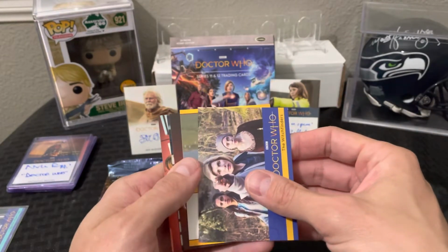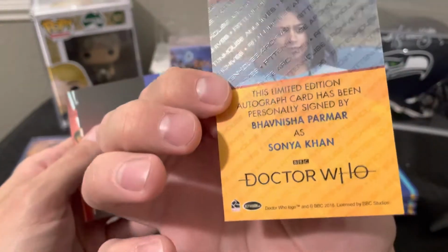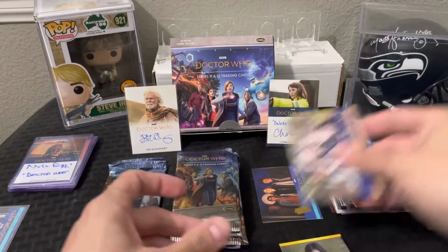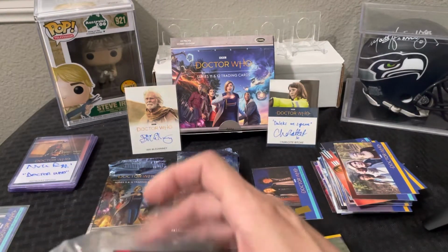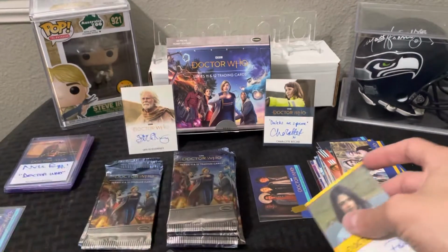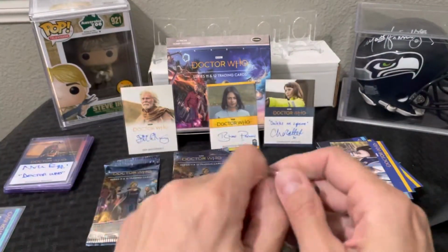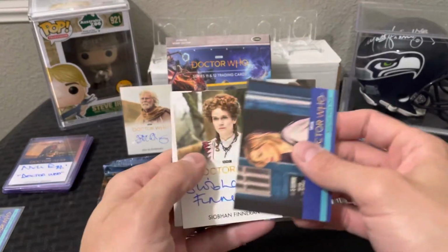We got another auto here. That's three now. Bhavnishna Parmar as Sonia Khan. Okay, so we're down to one more auto left that we're looking for in this box. One more left. It's my daughter coming in. All right. Oh, there's our last auto.